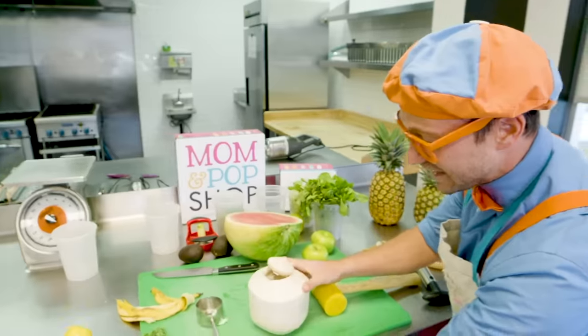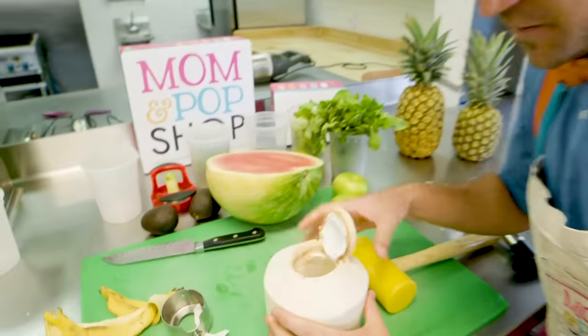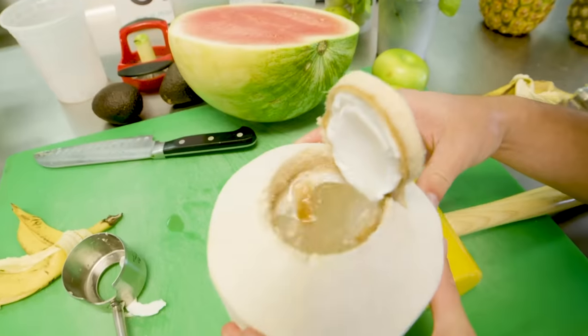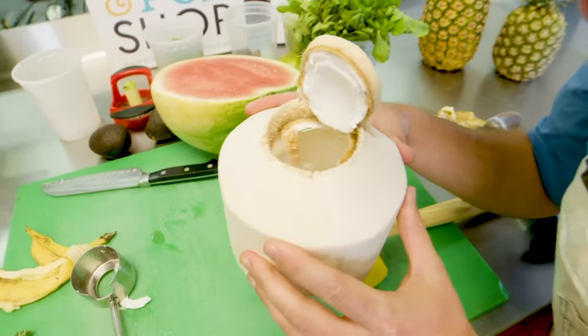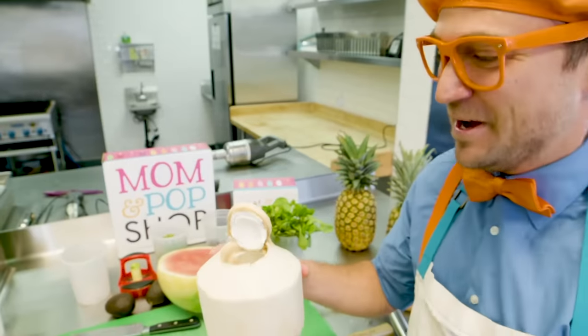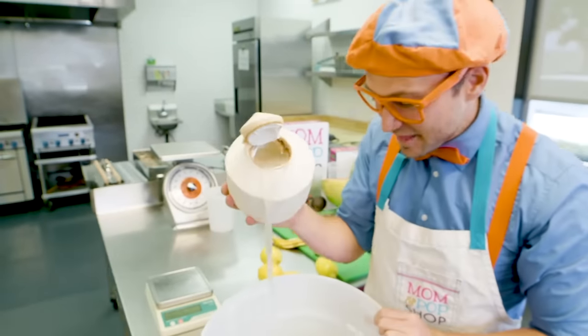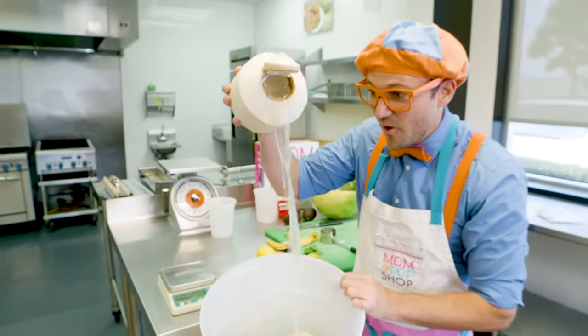Whoa, we did it! Look at that! Wow! Look at all that liquid! I just wanna drink it all up. Okay, we'll put that in the bucket for the popsicles.